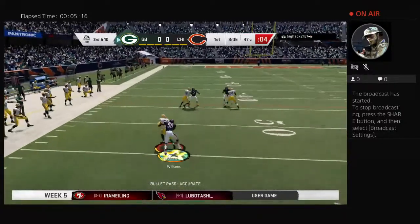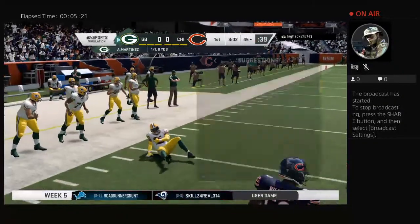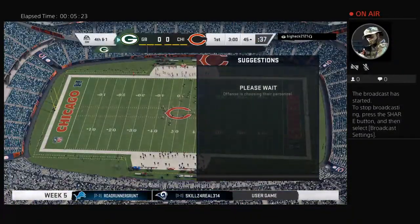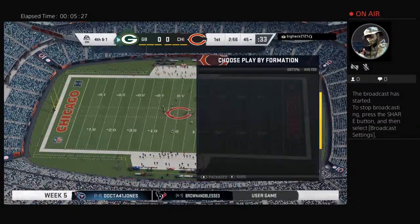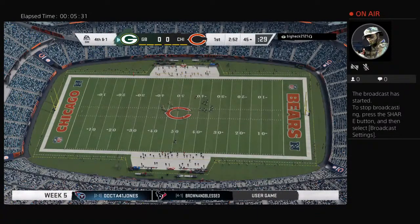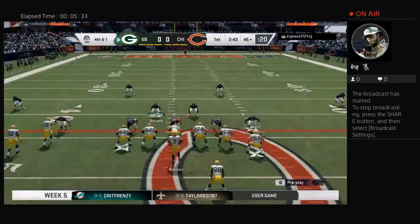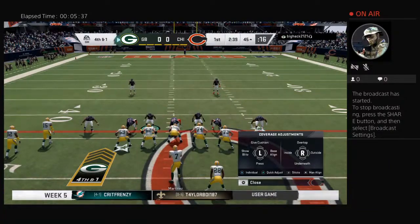Fake on the give here as they try the run-pass option. Throw left side complete. That's Hubbard. Well, this is going to depend on the spot, but it's not a very generous one. He looks to be about a yard or so short. But it brings up fourth down. And no move to get the offense off the field. They'll stay put on 4th and 1.